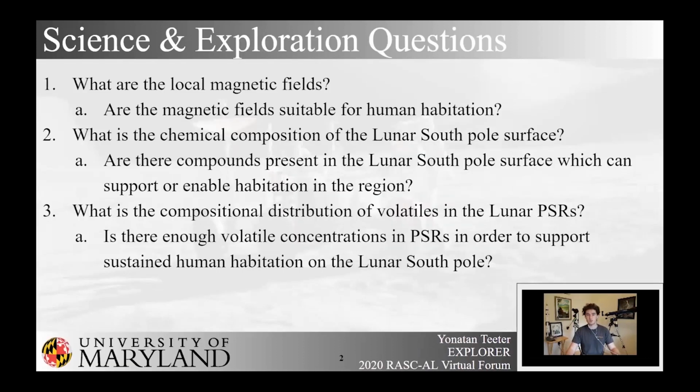The Explorer's mission is based on answering high-priority science and exploration questions. Assessing the local magnetic fields on the lunar South Pole will assure if sites are safe for human habitation. Defining the chemical composition of the lunar surface is vital to understanding geological history and identifying useful materials for crewed missions. Lastly, quantifying volatiles found in PSRs will also reveal information about early solar system history and what compounds are useful for human habitation.